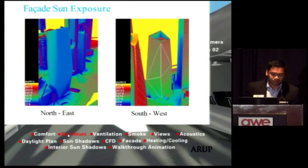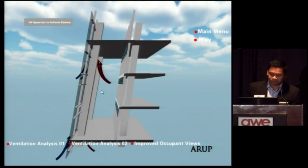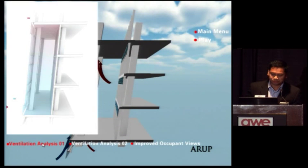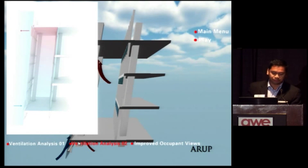All of the sun studies that were done by the lighting engineers. Here's a ventilation model showing how air flows through the building. Then this winter garden space, and then there's also how it flows through the office space.